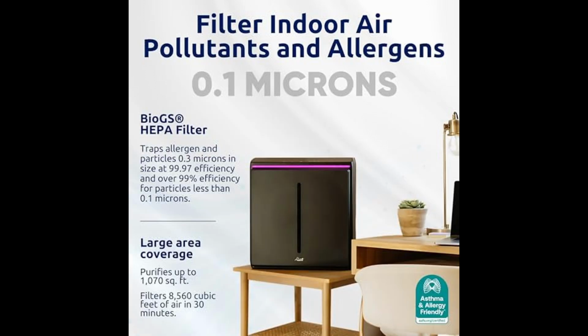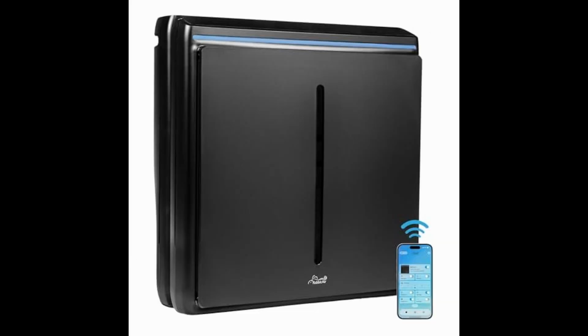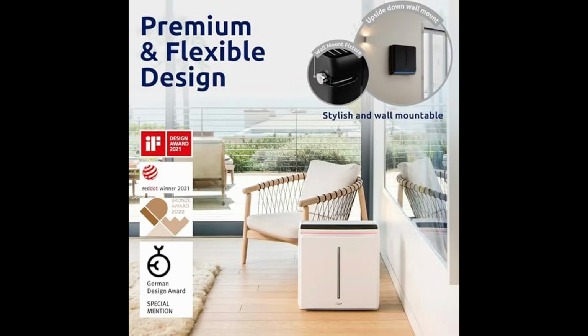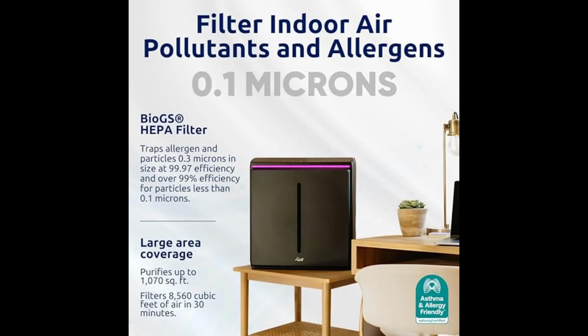When it comes to performance, the 6-stage filtration system is where the A3 justifies its price. I opted for the Germ Defense version because I am particularly concerned about airborne pathogens during flu season. The fact that it captures particles down to 0.1 microns at over 99% efficiency provides a massive peace of mind. I noticed a physical difference in the air quality within just an hour of turning it on. The air feels lighter and noticeably crisper. In a large room of about 1,000 square feet, it moves an incredible amount of air, cycling over 8,000 cubic feet every half hour. You can actually feel the circulation in the room, yet it never feels like a drafty fan is blowing on you.